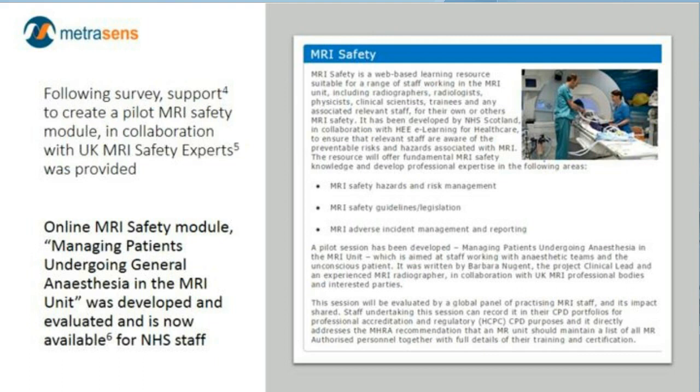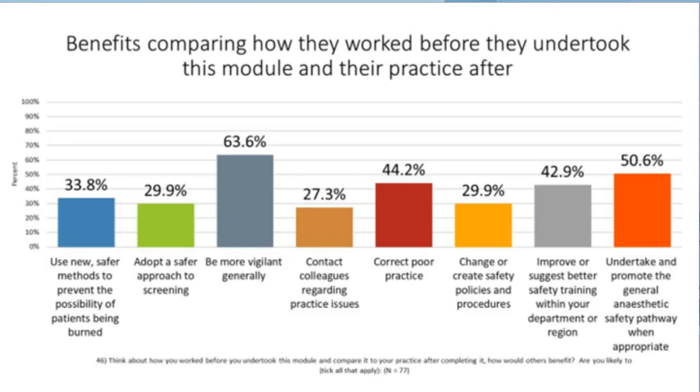This indicated the need for such a resource, with more than 50% saying that they feel more confident now dealing with safety during MRI sessions. Over 75% think this learning will improve their working practice, saying it will improve the safety for the patient, for other staff they work with, and their own safety. So a single module has been shown to increase confidence in safe working practices, and now a suite of safety modules are planned. There was huge support for further modules tackling all aspects of MRI safety to be developed. Here are some of the benefits to their working practice that they believe undertaking this single module has made.